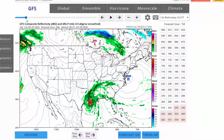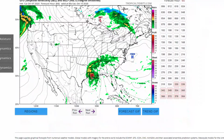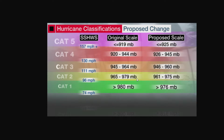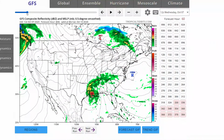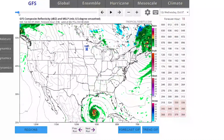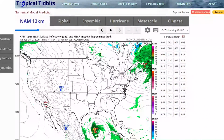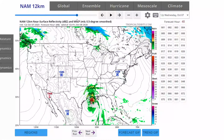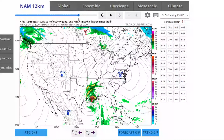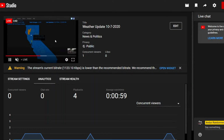Last but not least, let's get into this. So, looks like we're looking at a Cat 2 here. 974 would be definitely a Cat 2. I'm no dummy on that one. I know that scale on the MB too well. But the concern is, does it strengthen into a Cat 3? No, it doesn't. Okay. So, looking at it here, yeah, the NAM and the GFS are in agreement. Cat 2. Look at that. Okay. So let me just check the comments. Okay, nothing on the comments.